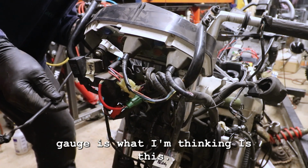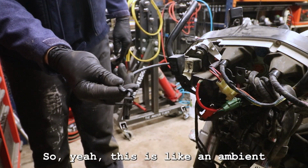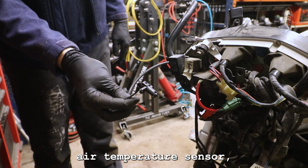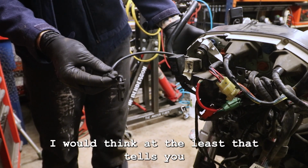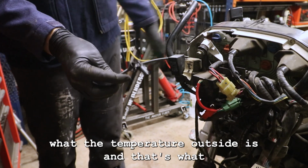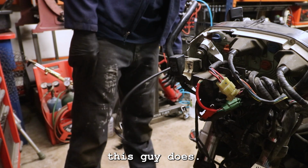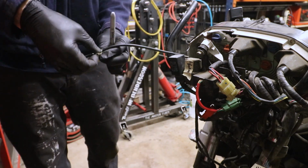Does this thing have a temperature on it? All right, so yeah, this is like an ambient air temperature sensor. So there should be a reading on the dash, I would think at the least, that tells you what the temperature outside is. And that's what this guy does. So I'm gonna label that so we don't forget it in the future at some point.